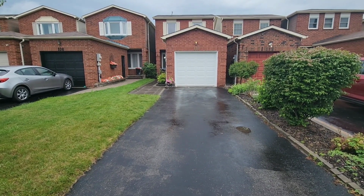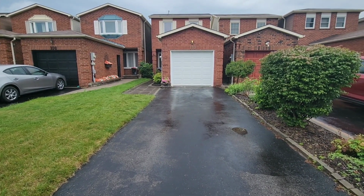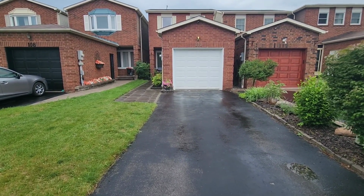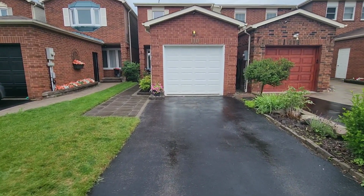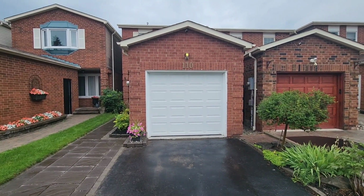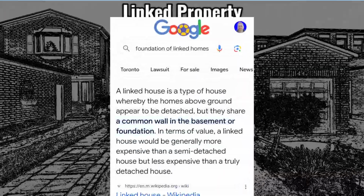For the house itself, you have an extra long driveway. You can fit two larger vehicles or three smaller ones, plus you have the garage, which you can use as well. It is a linked property.